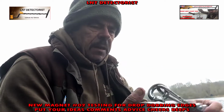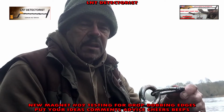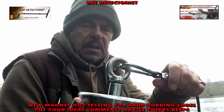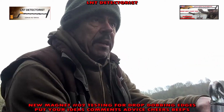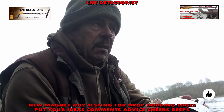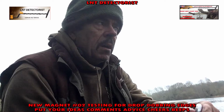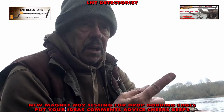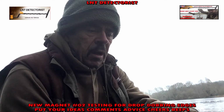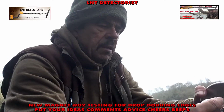Not sure about these magnets, and as you say, I've tried this harness different ways to drag it. I put this carabiner down the bottom there so it's in line like that to drag it across, but I'm not really sure about this type of magnet, even though it's a stronger magnet. To me it's not really doing the job. I tried it in the river. It's nice and clear in the river and I could see exactly what the magnet was doing, and when I've got it hitched up, I'll just show you guys what I'm on about.